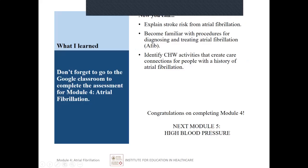Now you can explain stroke risk from AFib, become familiar with procedures for diagnosing and treating AFib, identify community health worker activities that create care connections for people with a history of AFib.